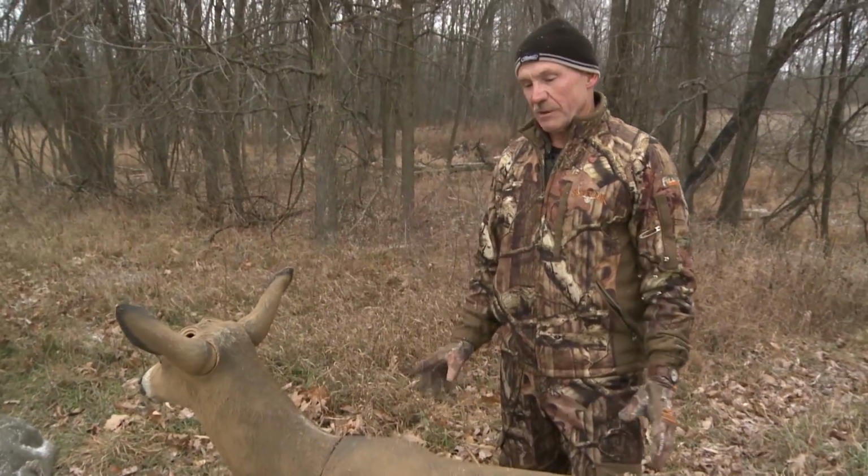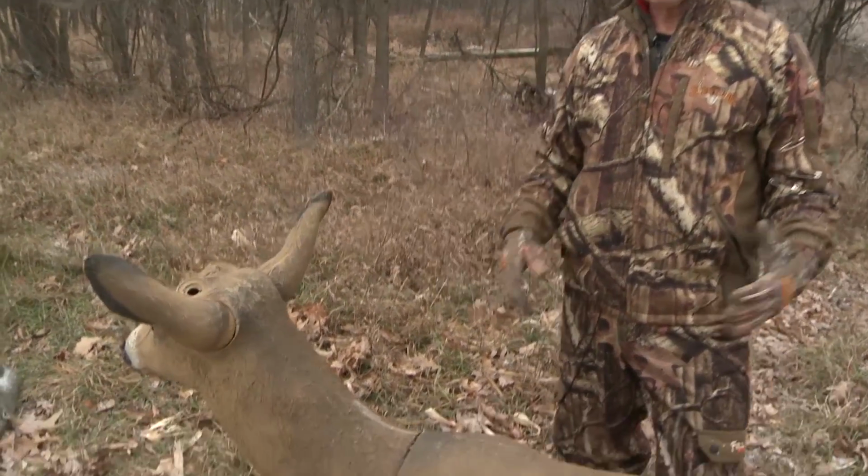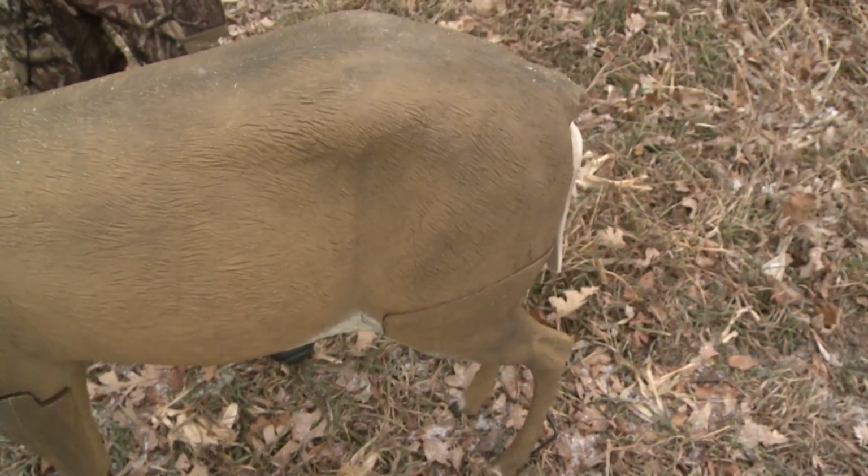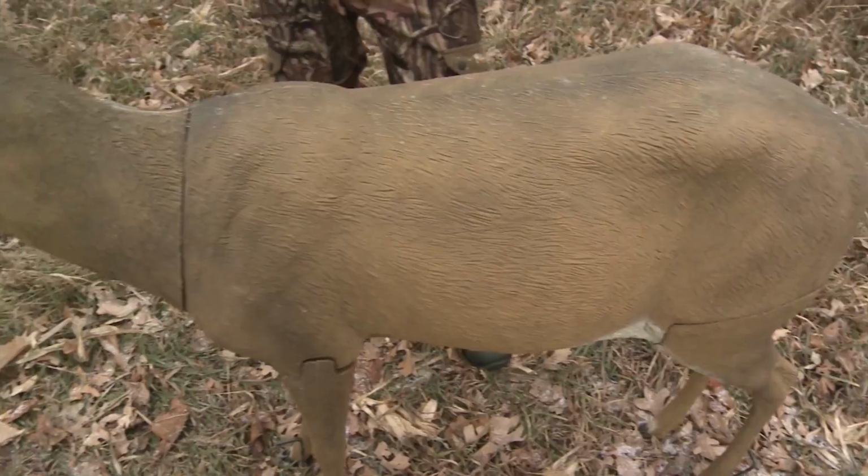So this is something, if you were going to use this on public land or in a pressured area, you want to use it back in the cover where if deer are going by at 50, 60 yards, they're going to notice it and they're going to come over and they're going to commit to it and bring it within range.